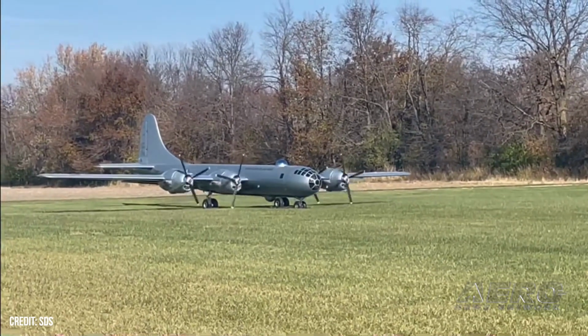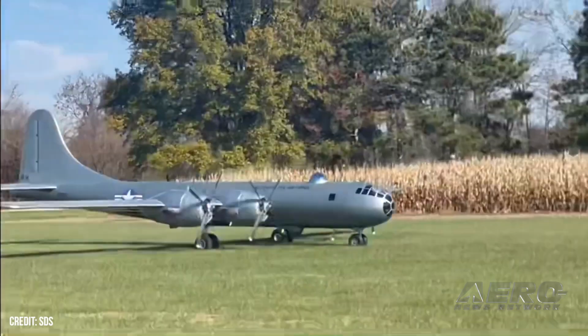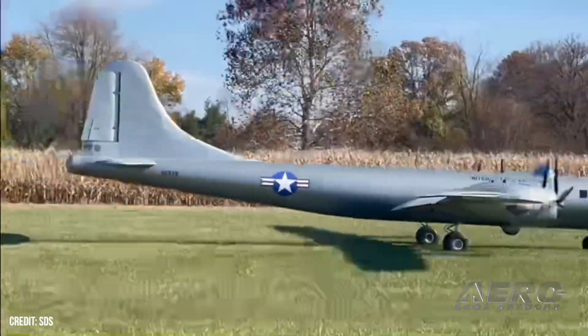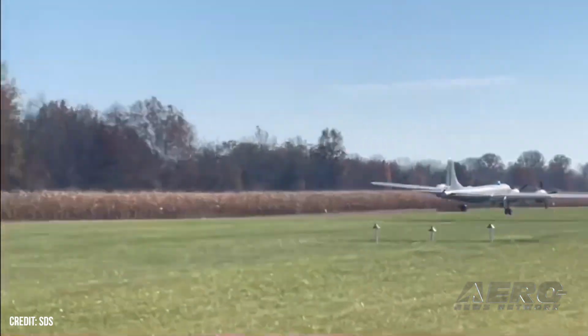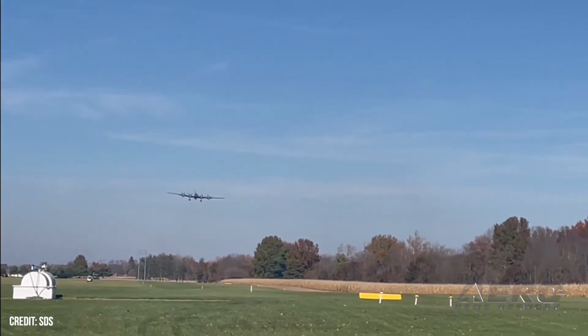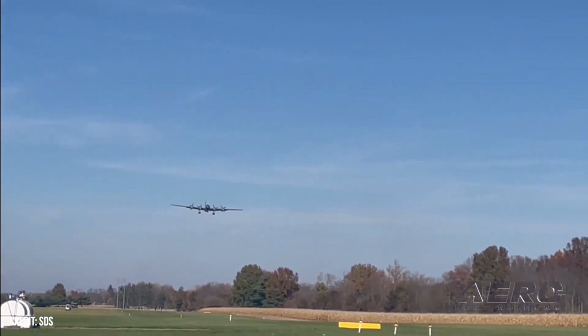Mini B-29 has incident during early outing. A brand new 35% scale B-29 replica had an unlucky flight early in its test program when the landing aircraft collided with a photographer's golf cart during its landing. Glendale Airport of Indianapolis saw one injury during the affair.